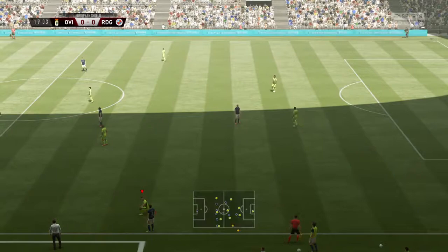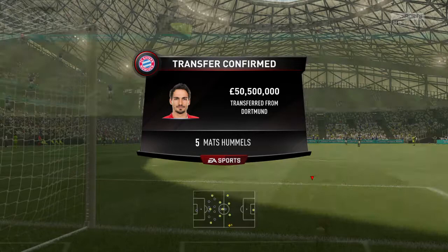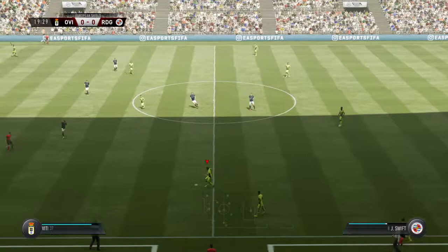Referee points for it. Well, just a chance to tell you about a confirmed transfer here. Mats Hummels has moved on to Bayern Munich. Well, he arrives with a reputation and a bit of a price tag now, around £50 million.